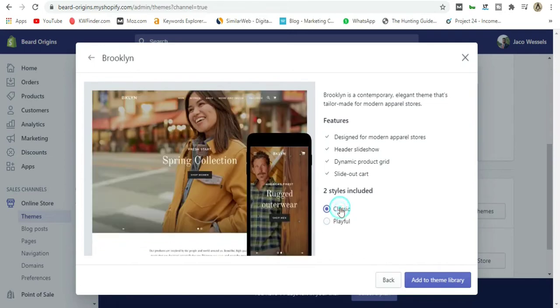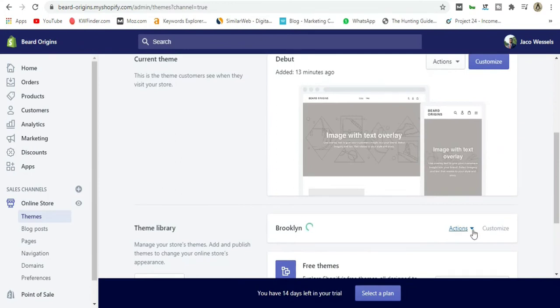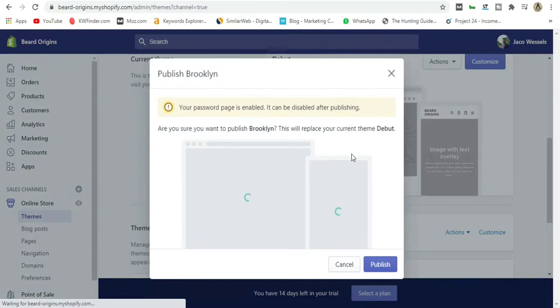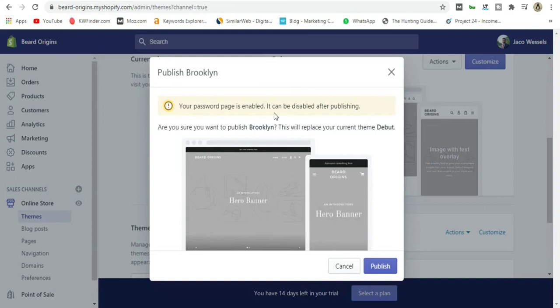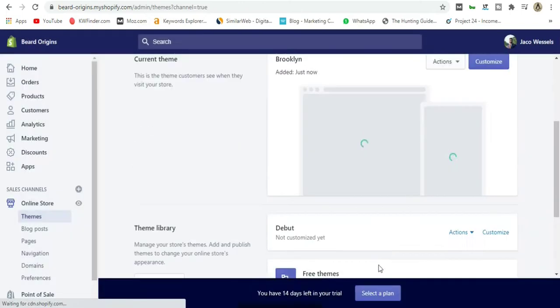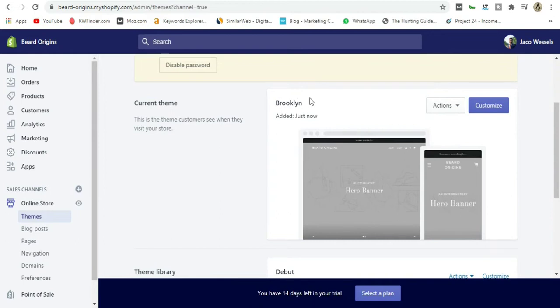So let's go back to classic and add the theme to library. Then we can go to the actions button here once it's done loading. Once it's done, go to actions and say publish. This will publish your website or your store, but it's obviously password protected, so others won't be able to enter your store. Go ahead and publish. And now we have the Brooklyn theme installed, and we can go ahead and say customize.